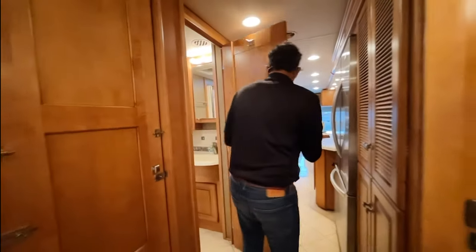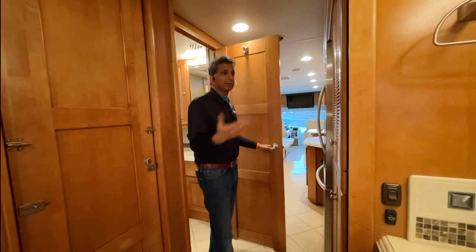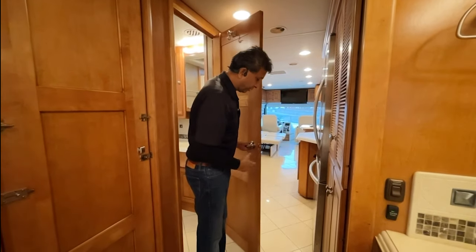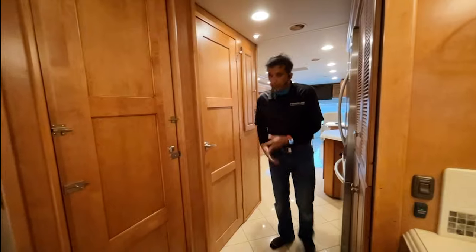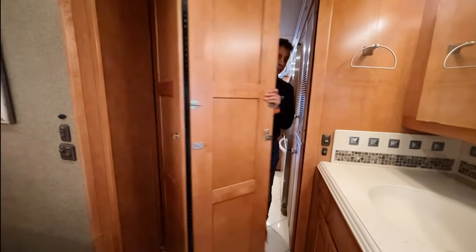And another thing I want to tell you, when the slides are closed, a couple of nights we spent in a Love's truck stop, I didn't open that slide. And this door still opens up. Just want to tell you, when the slide is in, you can still open the door. Well, obviously, when you're traveling, you can use the bathroom. And this is the privacy door that opens up. I guess you just pull it on the other side.